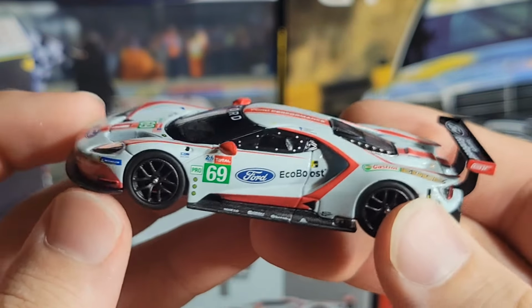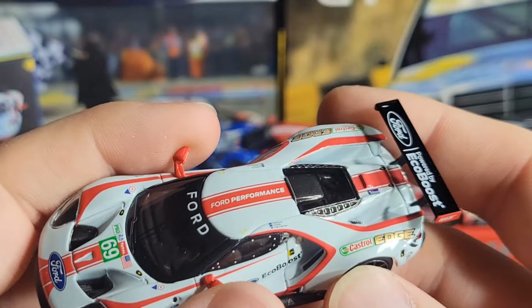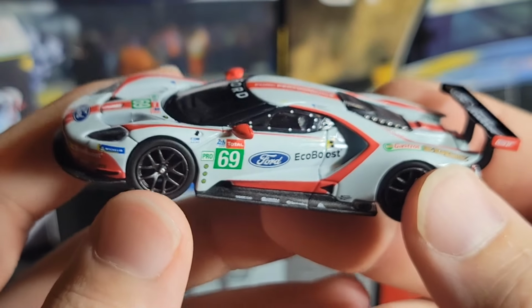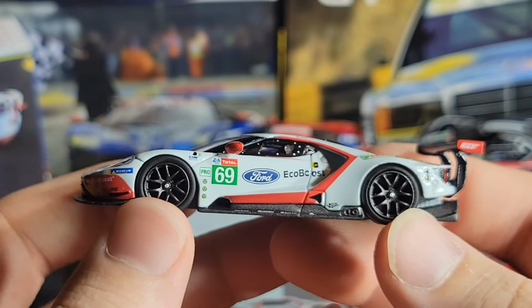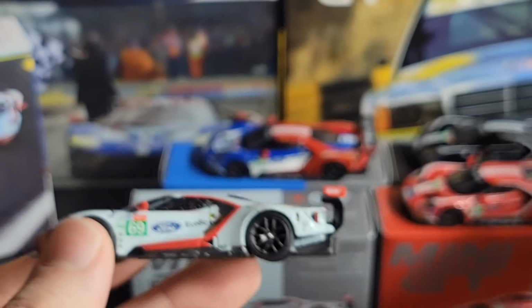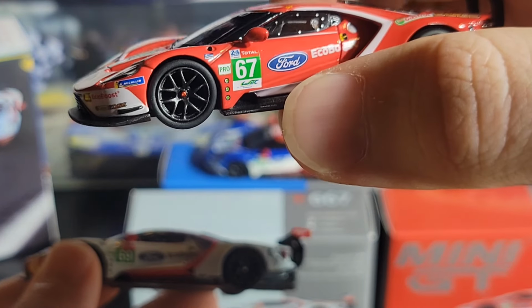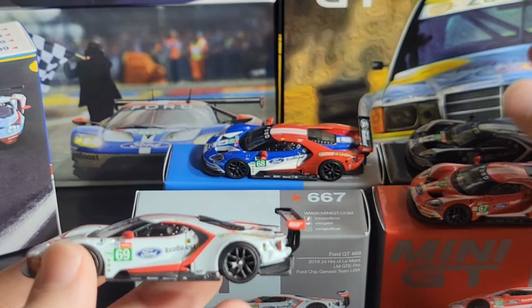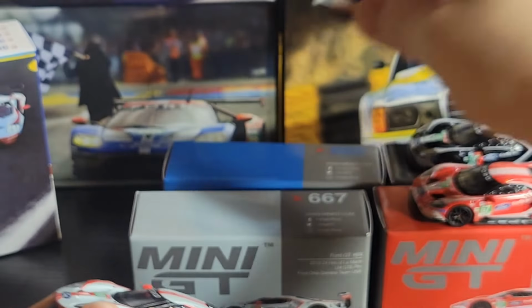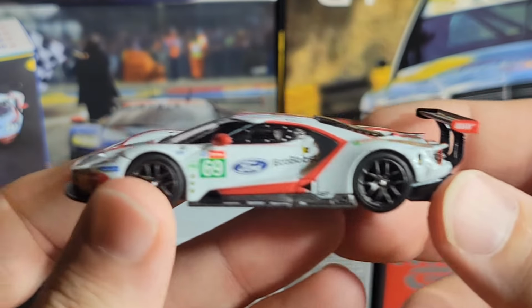But yeah, pretty cool. You got red mirrors on this one, number 69. There's the different names on the roof. But yeah, this one's pretty clean too. I think the center lugs might be a different color on them too, because these ones are silver. This one had red center caps. The black one had red center caps. And then this one looks like they're black. So that's another small difference between them.